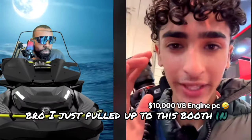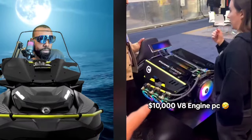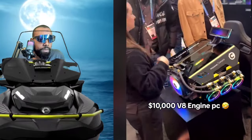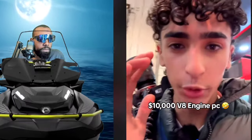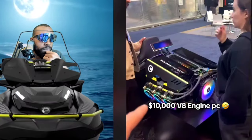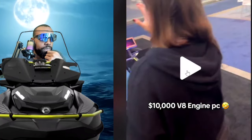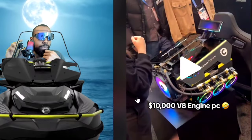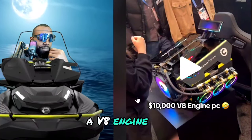I just pulled up to this booth in CES, and they have a V8 engine PC. It kind of looks like an engine. They got the dual radiator. Wow, an engine PC for $10,000, a V8 engine PC.